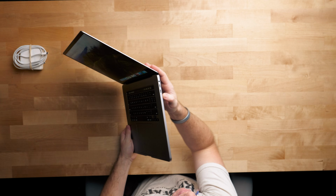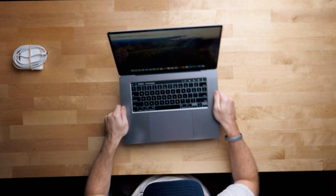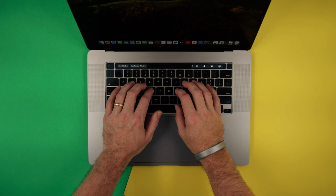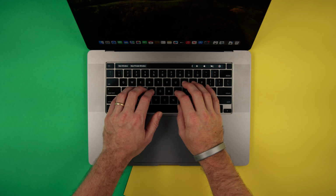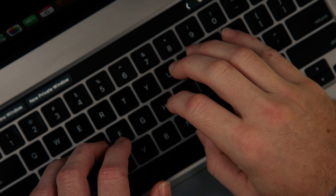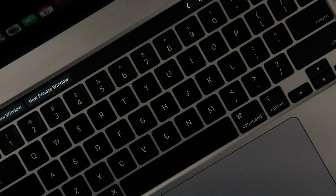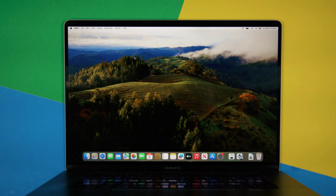Another one of the biggest positives with this computer is that it is in the same design with the two USB-C ports on both sides and the headphone jack, but it doesn't have that crappy keyboard that would break from the 2016s all the way up to the 2018s. This does not feature the butterfly keyboard. This features more of a scissor switch, a much better keyboard. This is identical to the 2021 M1 Pro MacBook Pro that I use. This also has the same size screen, 16 inches.